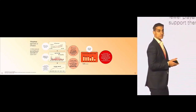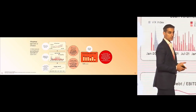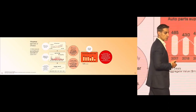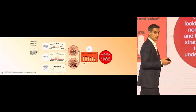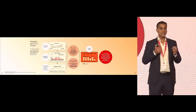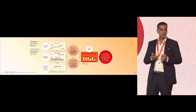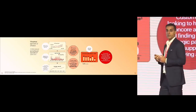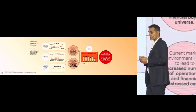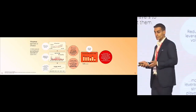Our customers are having problems with suppliers who are not able to keep up. And as a result, Motherson becomes the partner of choice. Why? Because the customers are looking for strong partners who are able to absorb these underperforming assets, and Motherson, with a strong balance sheet, being a trusted partner, and our ability to quickly turn around these companies, becomes the partner of choice for car makers.